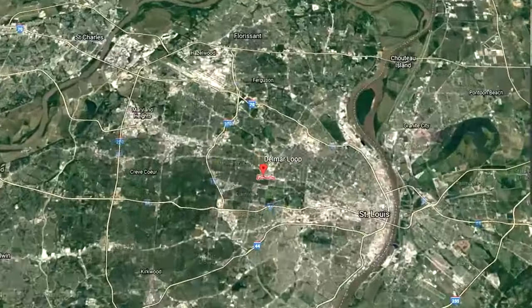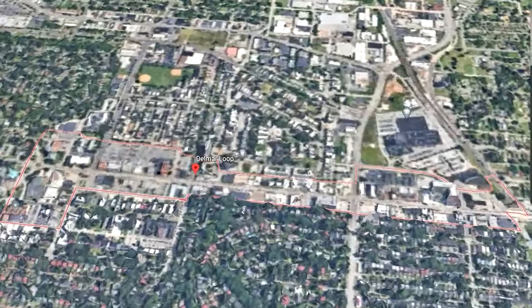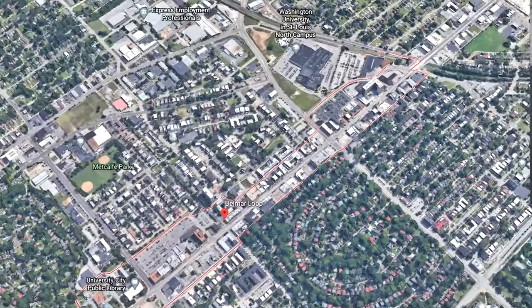The Delmar Loop is a district that is shared with St. Louis and the inner ring suburb of University City.